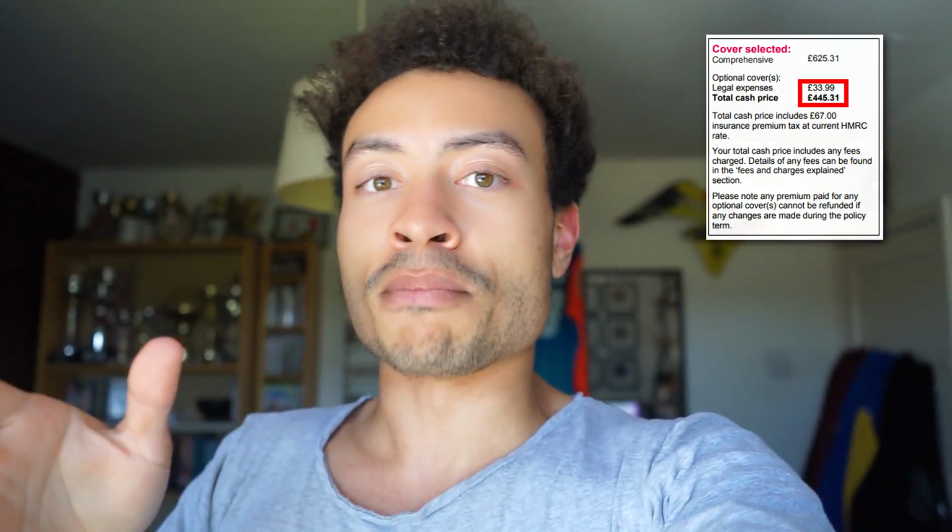So ultimately, my renewal offer was £700, 800 or something if I wanted to pay monthly or whatever. And I got that down to £445. Now, I could have gotten it cheaper because Admiral offered me £420, so I could have saved £25, but in order to get the motor legal protection on top of that, I would have had to spend an extra 30 quid with them, which I didn't have to pay with Ensley.